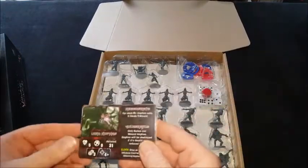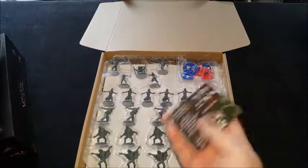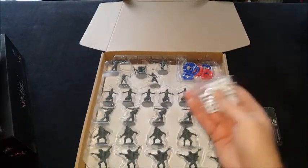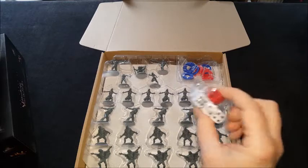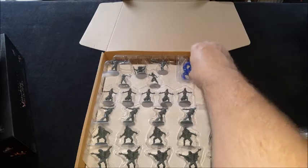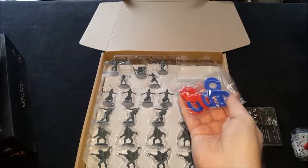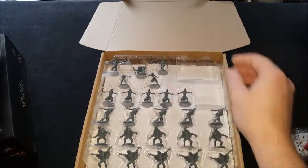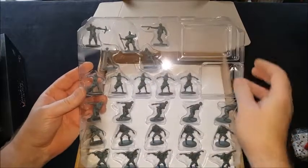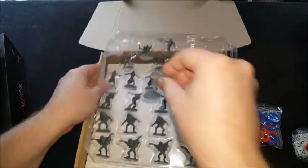First up, we've got some cards. Again, not really sure what the cards are for or represent, but we'll have a look. And you get your regular dice. Like I say, as you've seen, I picked up the custom set, but always good to have dice. Now we've got the rings for the base, so you can identify who's who at a glance. And then we've got our heroes. So we'll have a look at some of these.